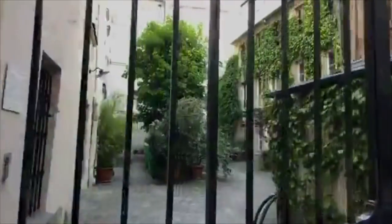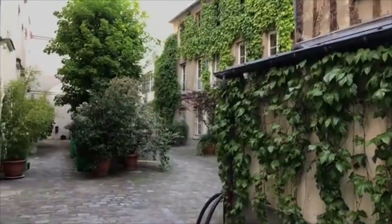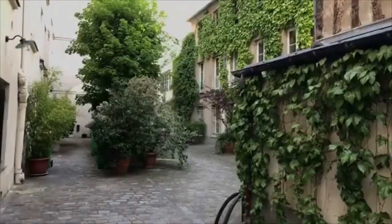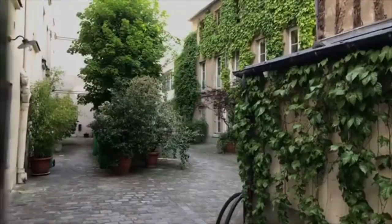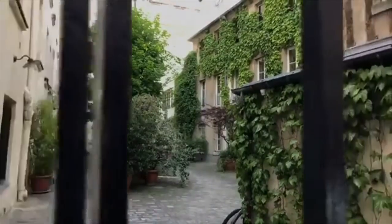Let me show you this residential courtyard. So many beautiful spaces that are gated off. If I could just have one skeleton key to Paris for just one evening, whew, I could have some fun.